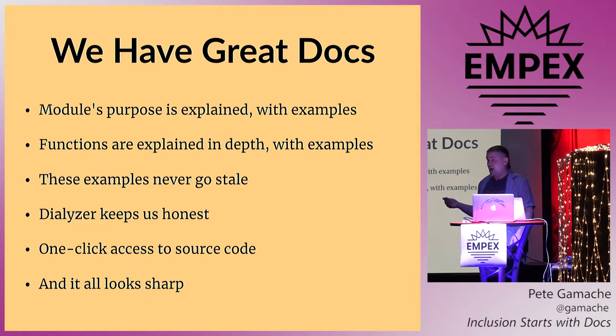Dialyzer, if you're running that, will add another layer of trust to the whole thing, and it all looks really good. It makes me feel good that any Joe Schmo can publish an Elixir project, and they are on equal footing with the Elixir docs themselves, which I consider to be very high quality.